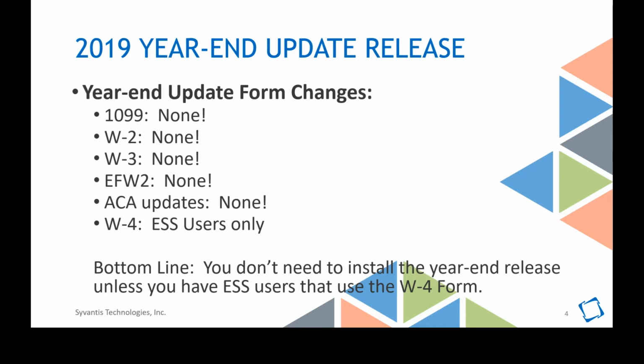And what it does is it's a self-service thing where your employees are able to enter their W-4s online and have them automatically come into GP. If your company uses ESS, employee self-service W-4 forms, there is a change on that form. So we will need to update that. The IRS released new W-4 forms this year, so we will have to apply the year-end update to you.